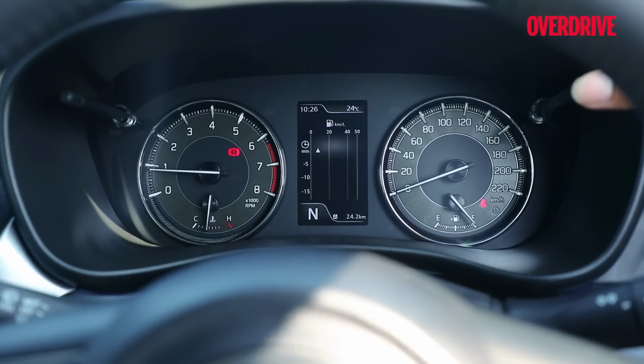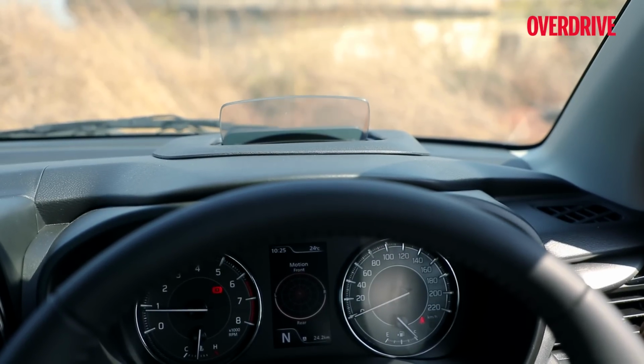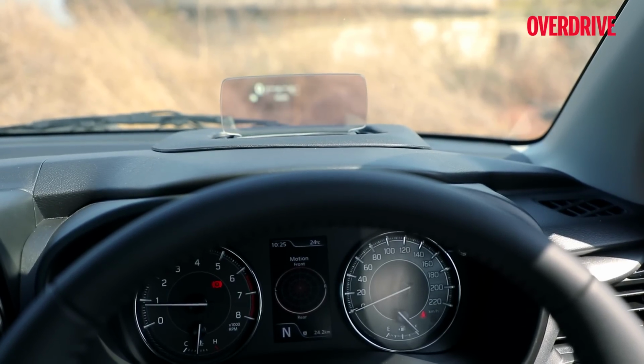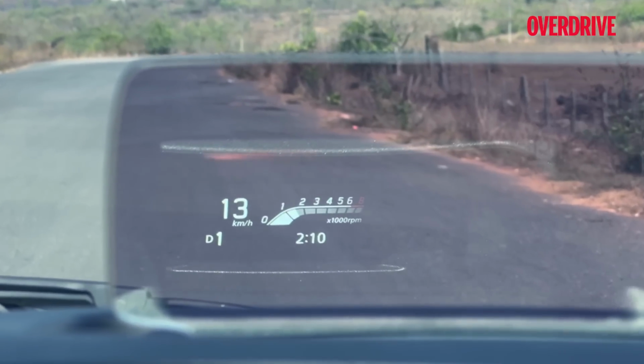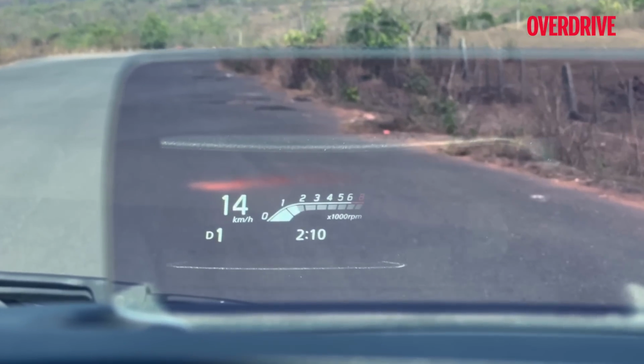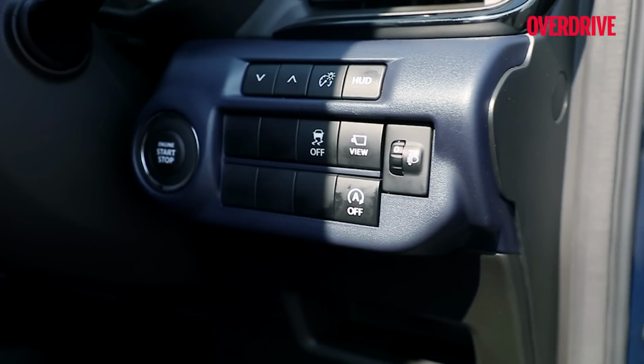You have all that info even on the MID, and you also can get all that info on the new head-up display. So the heads-up display is something like what we've seen on the Mini cars, where it nicely, smoothly retracts out and it reflects all the data that you want. You can adjust the brightness for it. You can also close it if you don't want it. There is a switch gear on this side, quite a big switch gear at that, many switches out here.